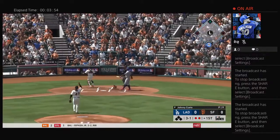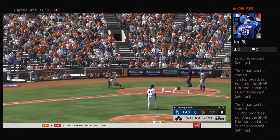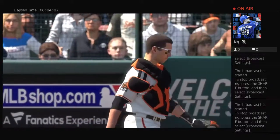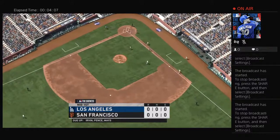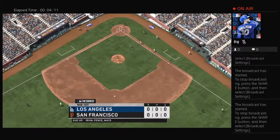Popped him up. Posey is under this one. As he puts this one away, the side is retired. 1, 2, 3 go the Dodgers. It's the Dodgers nothing with the Giants coming up. You're watching Major League Baseball on the show.